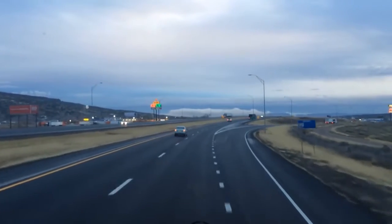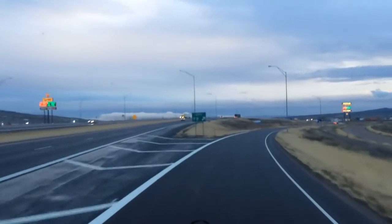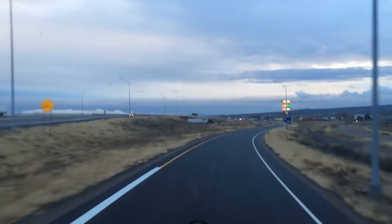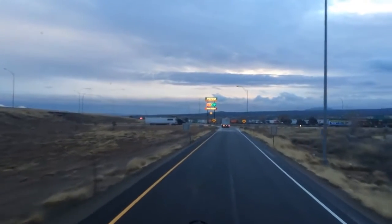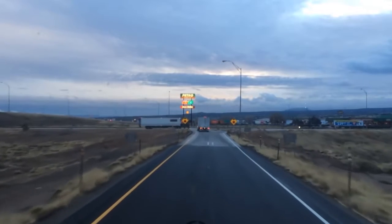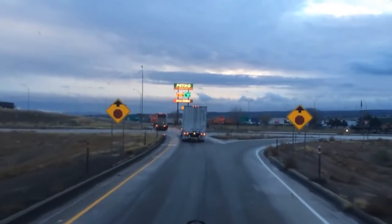All right, well, we've made it to Grants, New Mexico. That's 600 miles from where we were this morning in Barstow, California. We made excellent time, even though we hit a little rain, not much. Temperature here is 47 degrees. Exit 79.